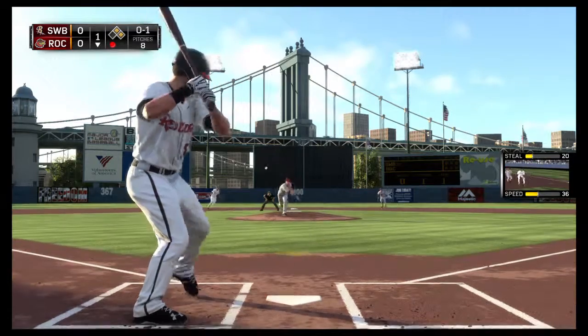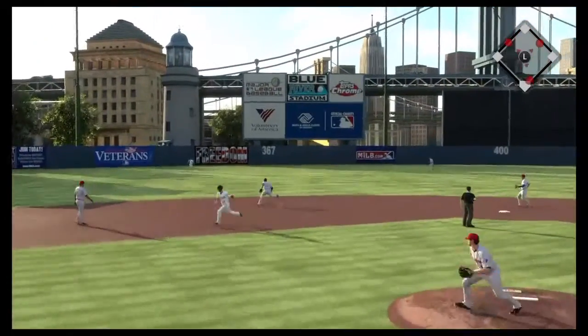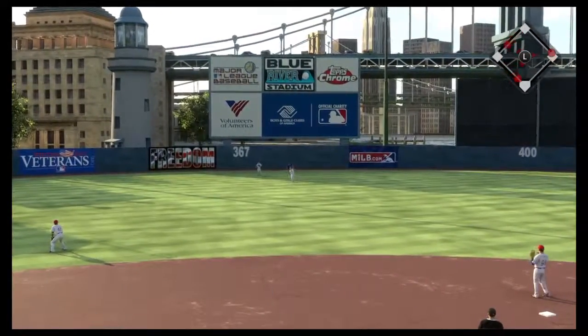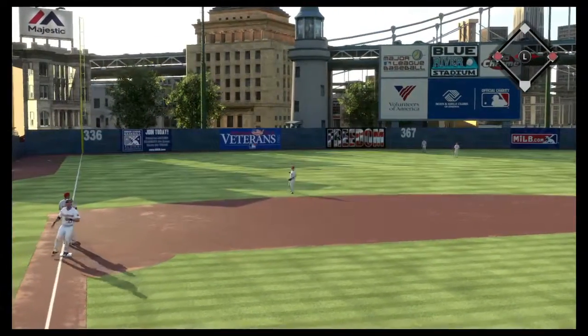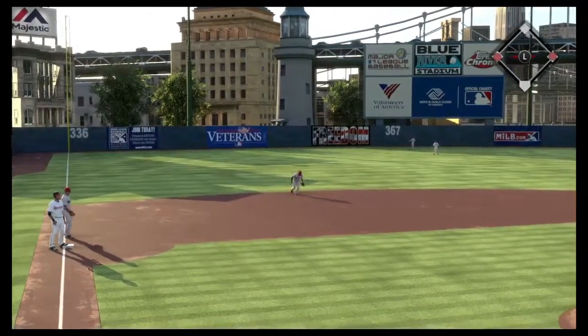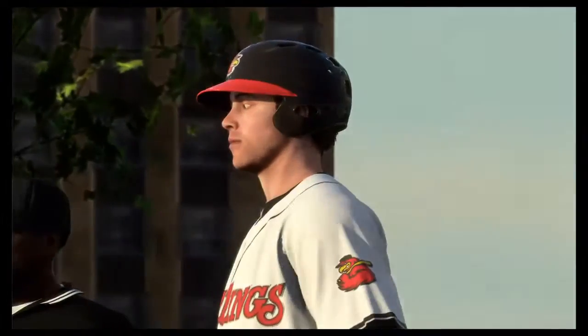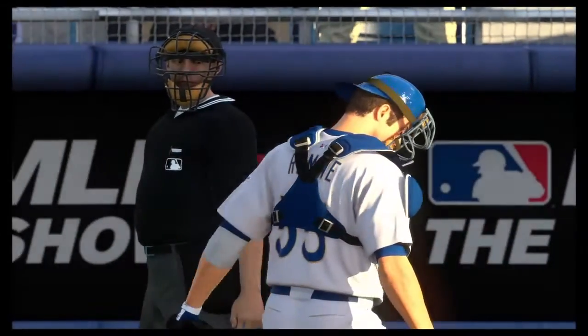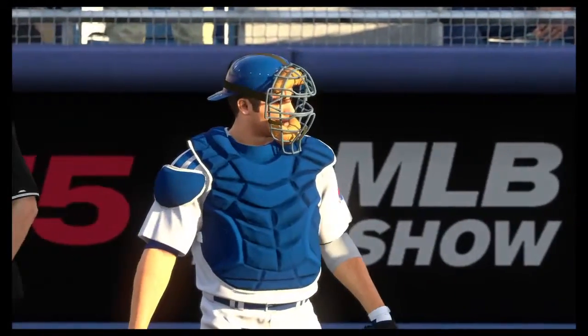From the belt, the pitch. Now a swing and a hard hit ball to short. And a backhanded try into the hole at short, but this gets on by. And the opening salvo is fired here as they take a 1-0 lead. Wow, and a rocky start on the road here, guys. 3 straight hits surrendered, and he hasn't gotten out of the first inning yet.